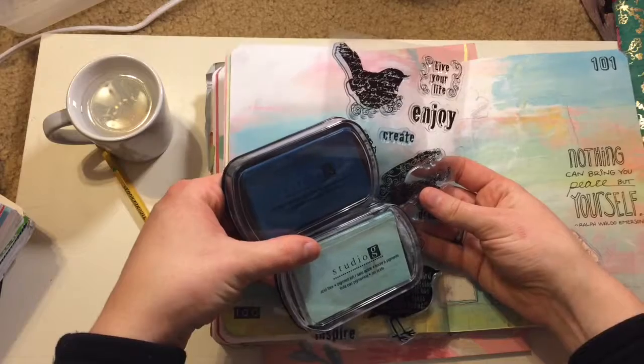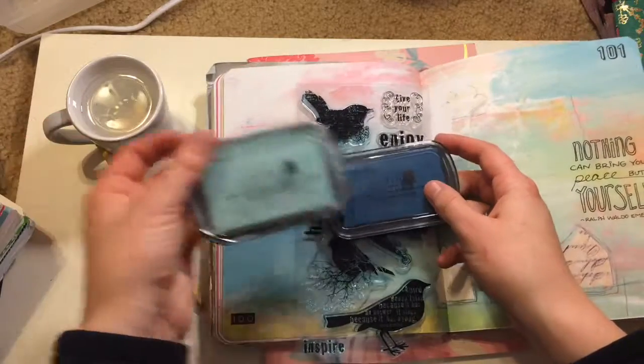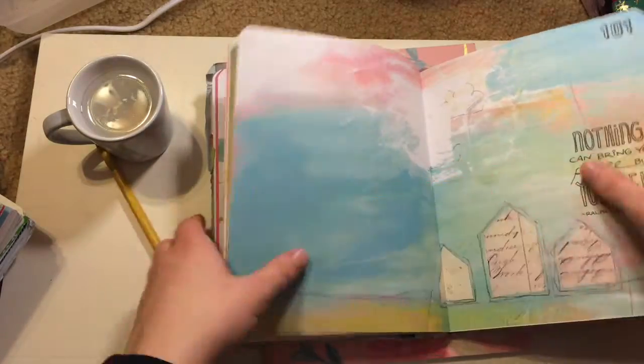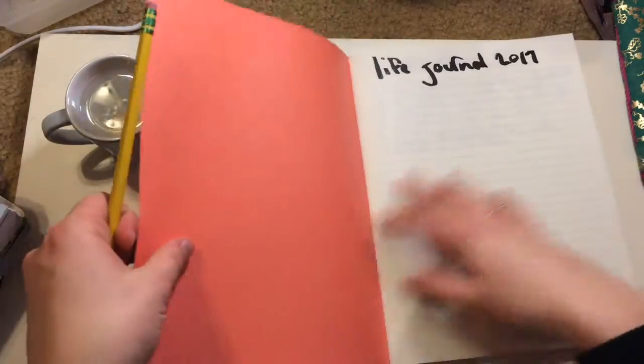I feel like this one. I use this one a lot, so I feel like I'm gonna go for this one. So put that there. And then the last one is my life journal.